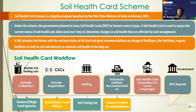So a large program was formed across country, and the stages involved were sample collection, sample registration, testing, then recommendation for fertilizers. So after testing the data on 12 nutrient parameters, major and minor nutrient parameters, micronutrients also, that was entered in the system, and some algorithms were built with the help of ICAR scientists to recommend fertilizer and organic fertilizers for the kind of crop the farmer wants to sow on those soils based on the nutrient value available in the soil samples. Then soil health card was generated, and MIS reports, village level agencies, and everybody was involved in the portal. Next slide, please.